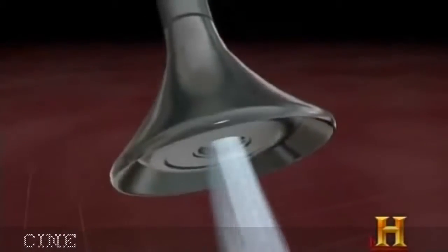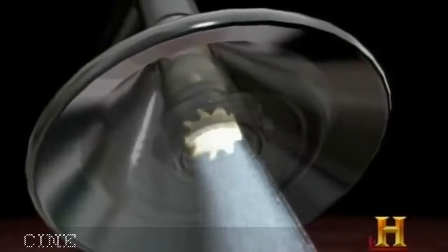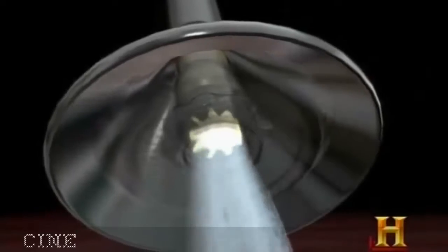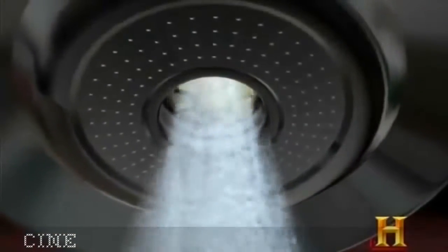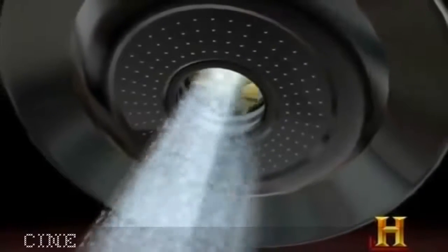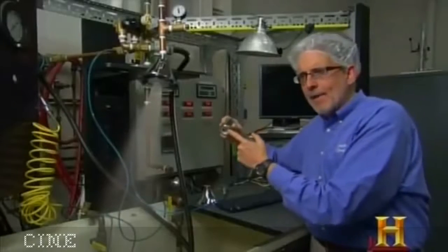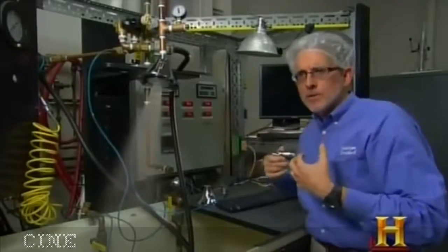The FlowWise shower head incorporates a small turbine located in the center. The pressurized water makes it spin. The turbine breaks up the droplets while infusing them with air as they're pushed out. The air makes less water seem like the same amount, so that at 1.5 gallons a minute, you get a nice, forceful shower.